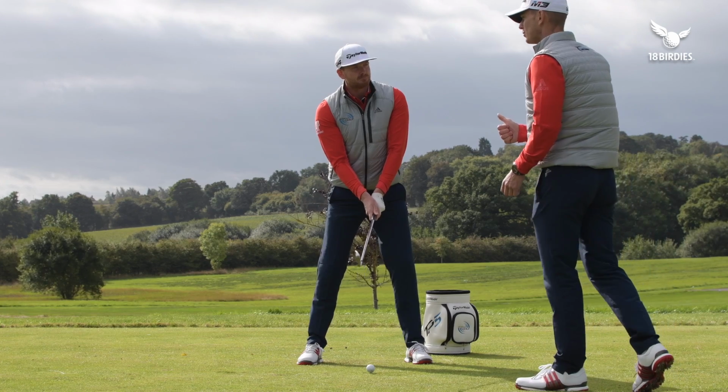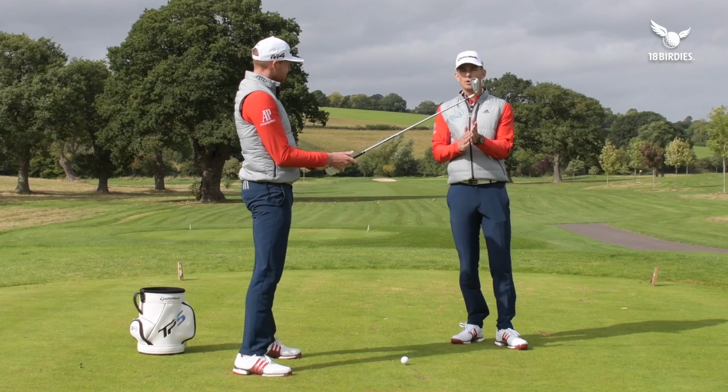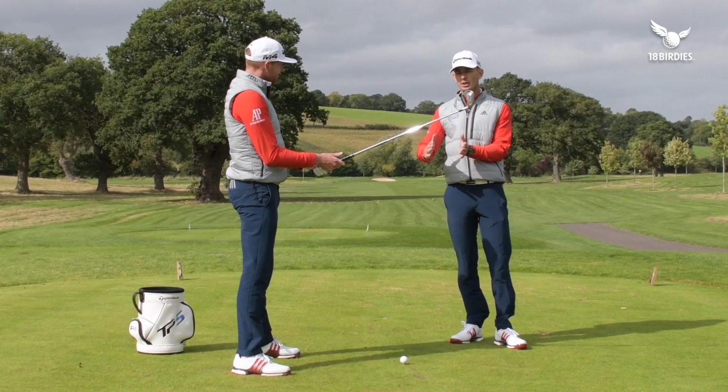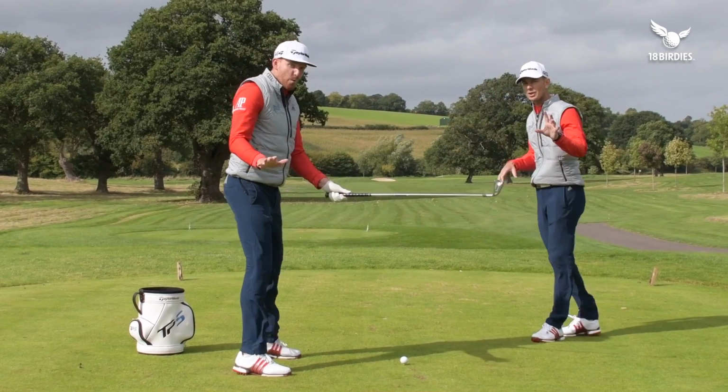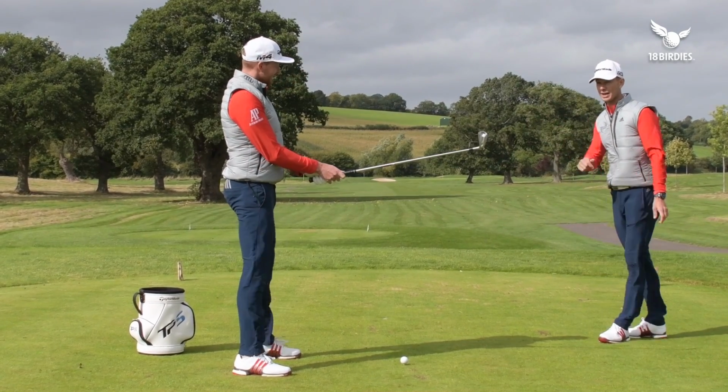So there's your grip. So let's talk about really what you can practice and work on where we want the face to be. And we're really looking at really the first part of the backswing and then top of the backswing. And then we're going to talk about what you can expect to see as a result when changing this.